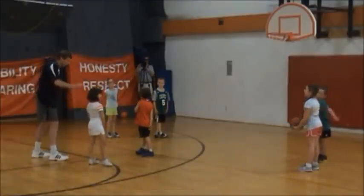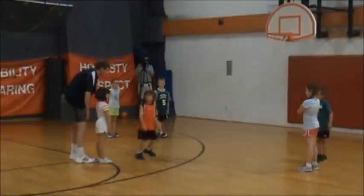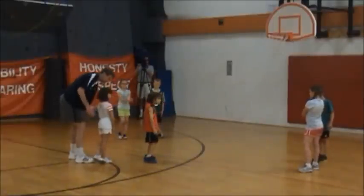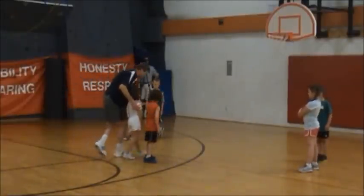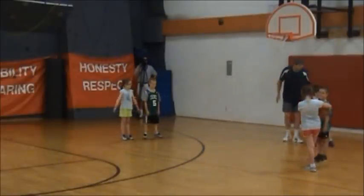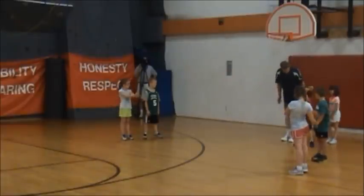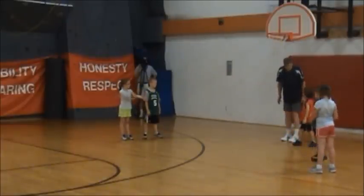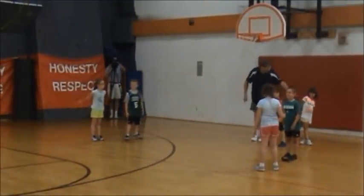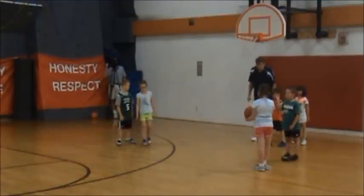So if you decide to stand, Ava, you're being guarded by Milo. Milo, what are you going to do? Just try to stand there, right? Now, doesn't score, right? Milo's smart. Because Milo stood there, and Ava went there. Amelia can pass it to her, and she can make a layup.